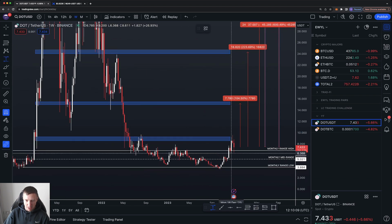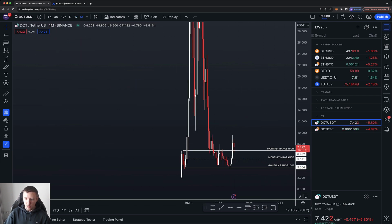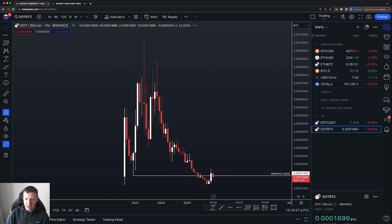from the bottom. I suppose that's about 100% or slightly more. So we're about 110% up from the bottom, but there's still plenty of gains to be made. And as I say, you are buying on a decent pullback, a hold hopefully of this monthly support, and then we could see another further leg up. Let's take a look at the BTC pair.